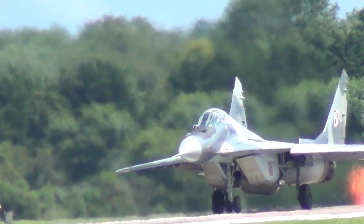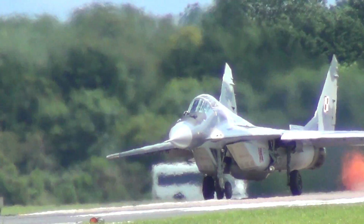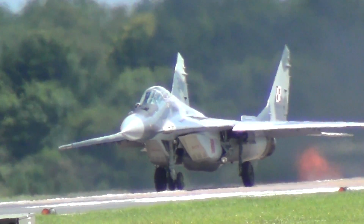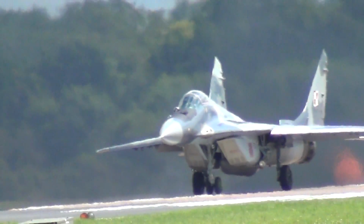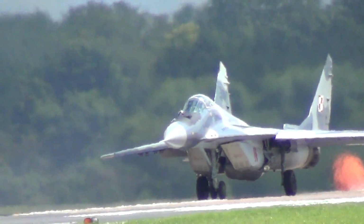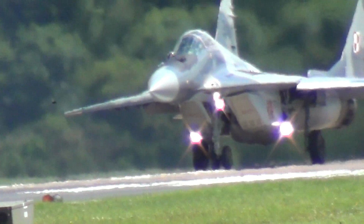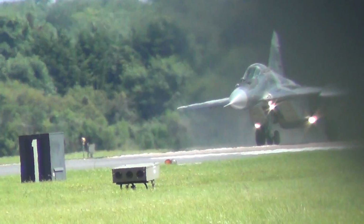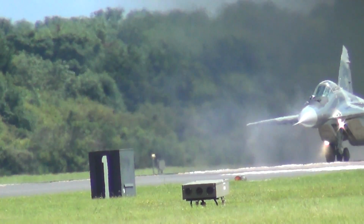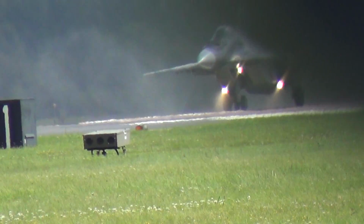Not so now. It's become an increasingly rare bird as the former Warsaw Pact Air Arms have largely transitioned to Western-built types. But the Polish Air Force soldiers on with this mighty Cold War warrior. Plenty of clouds of acrid-looking smoke being churned out by the two Klimov RD-33 turbofans throughout this display, which comes to us from the 1st Tactical Squadron of the Polish Air Force at Minsk Mazowiecki, and it's in the hands of Lieutenant Colonel Artur Kalko.